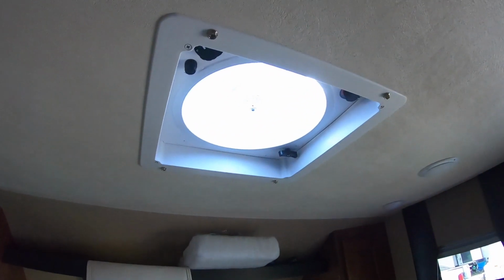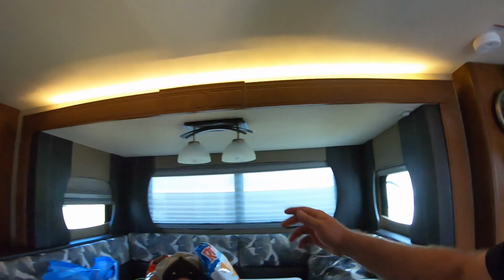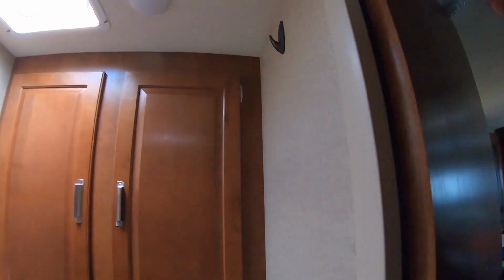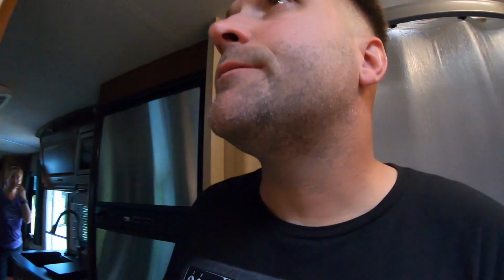So now we'll talk a little bit about the electric and what you can and can't run off of propane, your generator, and your batteries. So we'll start with the batteries first. Without anything else hooked up, you can run your fans, which we turned on here, so we're trying to cool off a little bit. You can work your lights, so lights will work. And then you can run your TV.